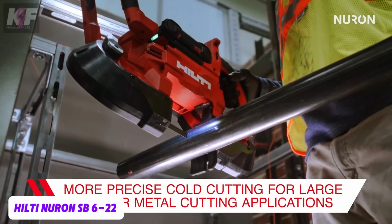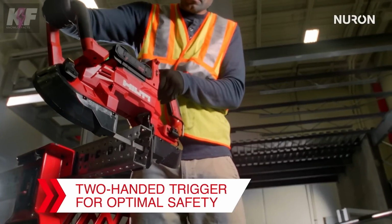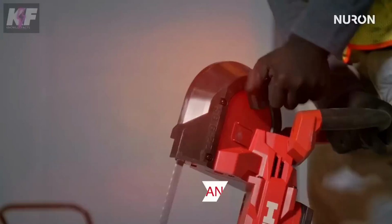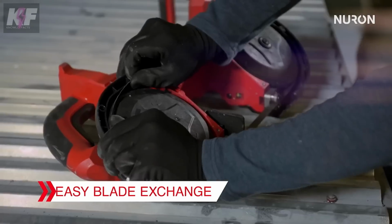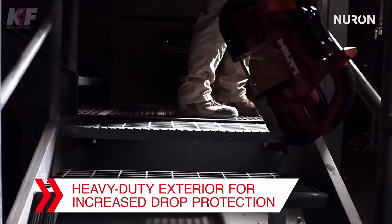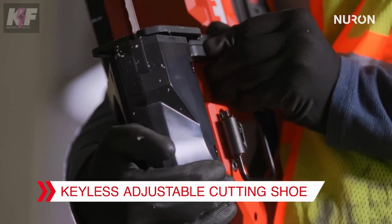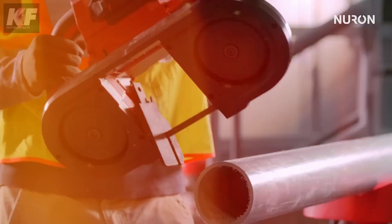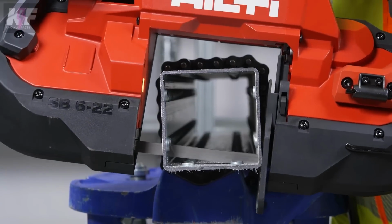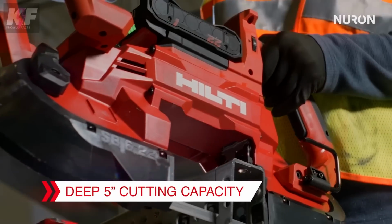The Hilti Neuron SB6 22 is a cordless bandsaw designed for precision and power in metalworking and construction. With a cutting capacity of up to 5 inches and a brushless motor for top-tier performance, it handles everything from metal pipes to threaded rods with ease. The 5 adjustable speed settings allow for versatility in various cutting tasks, and at just 8.5 pounds, it's lightweight and easy to maneuver. Equipped with safety features like a dual trigger and low-noise operation, it's ideal for busy, occupied spaces. Priced at $499, the SB6 22 is a smart, efficient choice for professionals, though the battery and charger are sold separately.